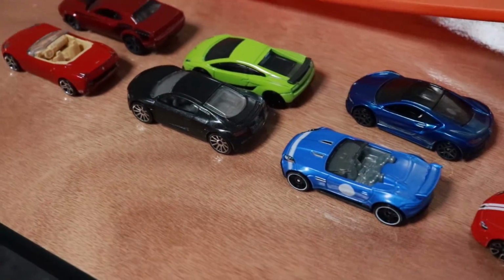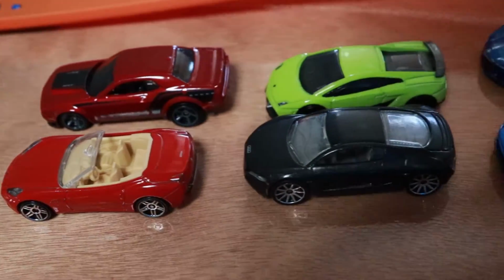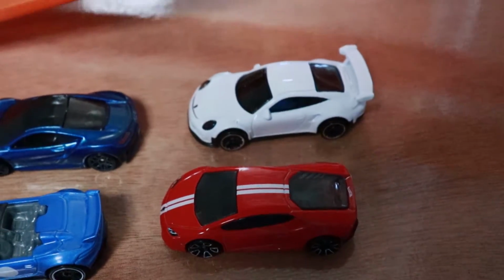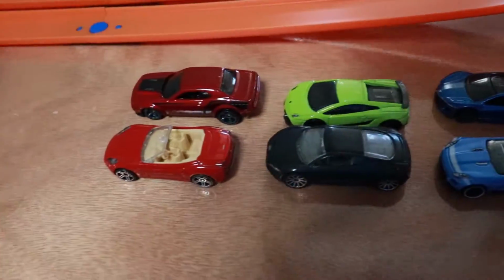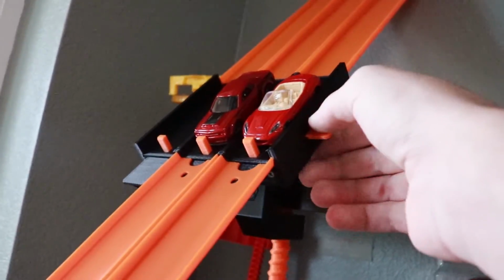Here we go. Here are your 8 second round finalists. We're gonna have the California versus the Demon, the Audi versus the Lamborghini, the Jaguar versus the Acura, and then the Huracan versus the 911. Let's get started. Here we go. California versus Demon. 3, 2, 1.